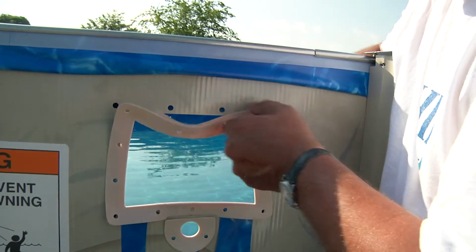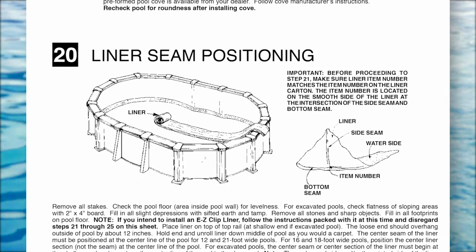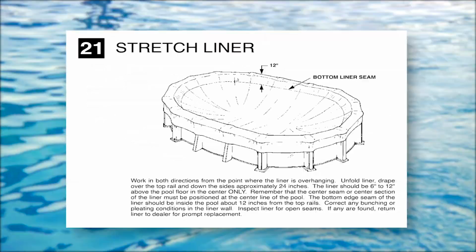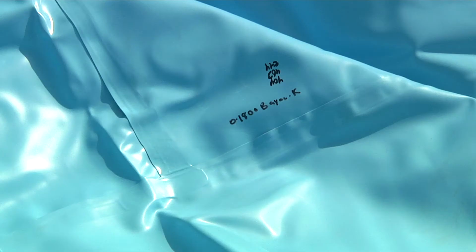If you're installing a liner into an optional special purpose deep swimming area, refer to Step 20 in your instructions. Before proceeding to Step 21, make sure the liner's item number matches the item number on the carton. The item number is located on the smooth side of the liner at the intersection of the side seam and bottom seam.